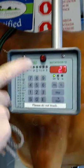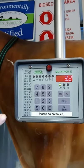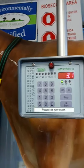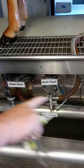Telling you how much milk you're getting out of it, I believe. That's cool. That's pretty sick. They got this down to the science. And now right there's the milk pipeline, baby. Yeah.